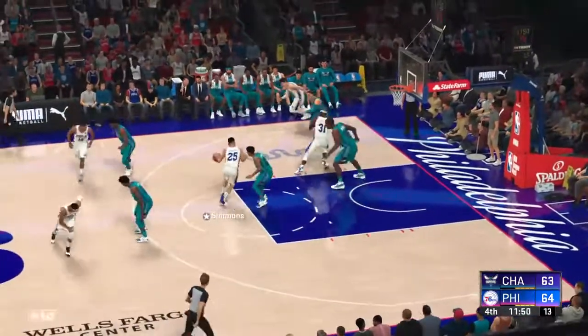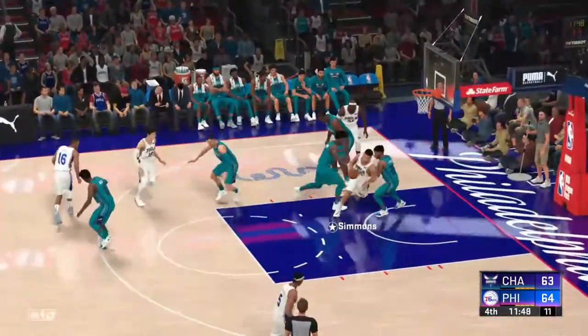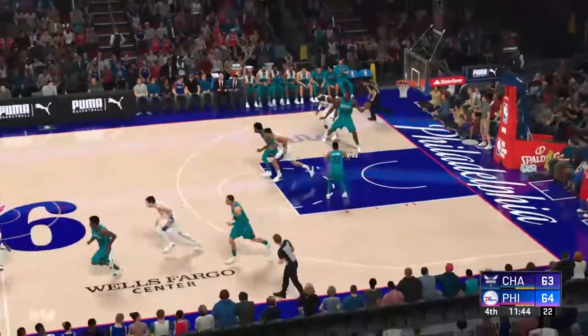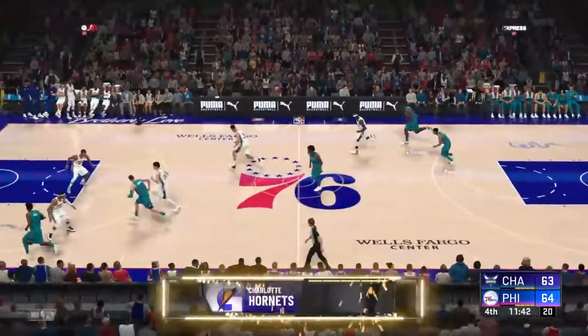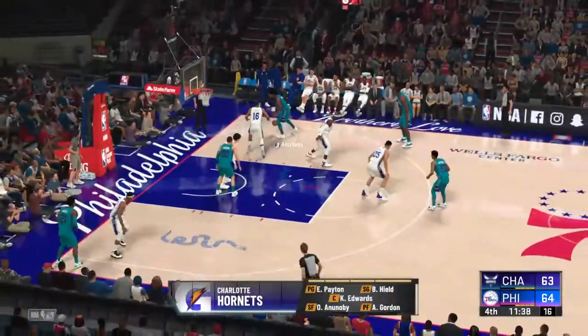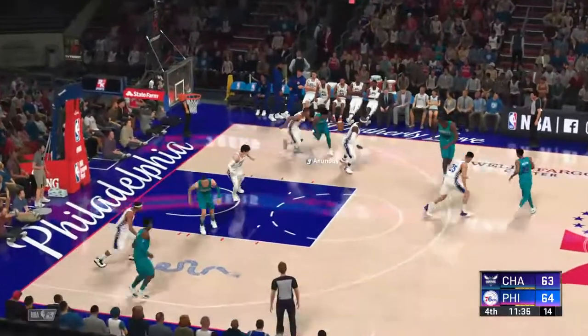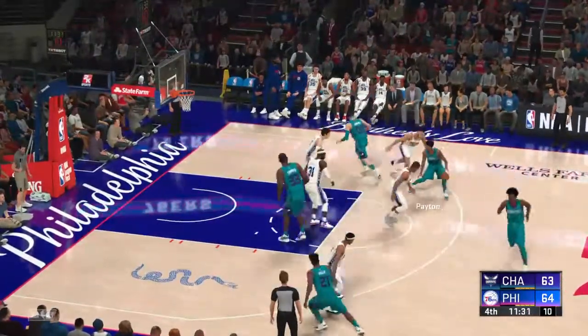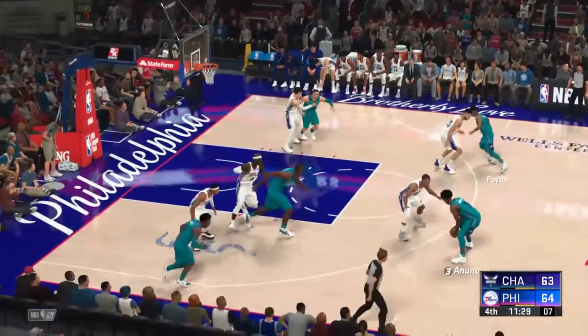And with these teams locked in a very close contest, this 4th quarter promises to be a good one. And on the court for Charlotte as we start the 4th, Aaron Gordon out there with Edwards. Then it's Hield. Then there's Payton. And it's Anunoby in at the 3. And here are the Hornets now. Following the 3-point attempt by Josh Richardson. Payton kicks to Anunoby.